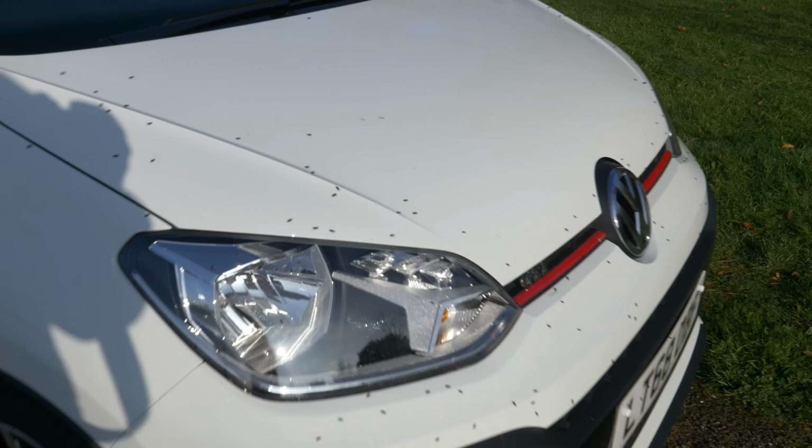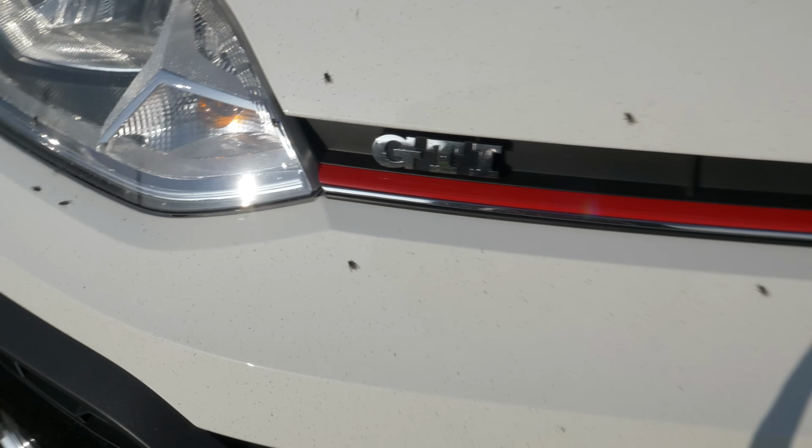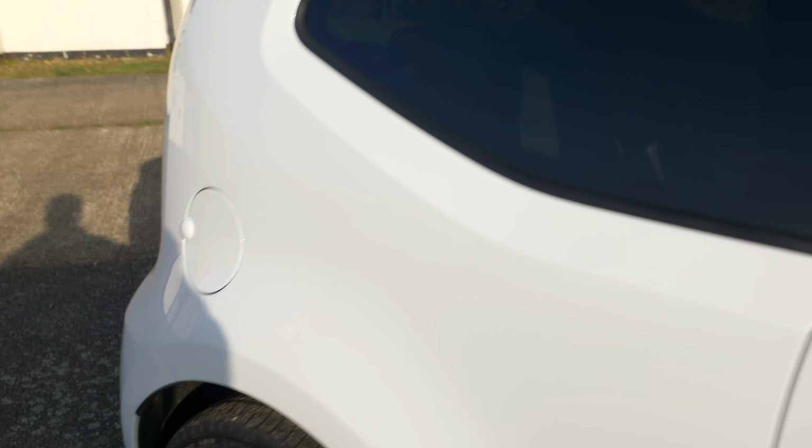Now, the flies are an optional extra, and they've only joined us for today. This shows you what a nice sunny day it is, because they are everywhere. You're not short of GTI badges, and this car, by the way, is brand new. This is a 68 plate, the GTI badge there, and it's only got about 700 odd miles on the clock.